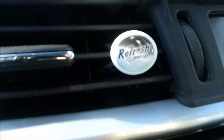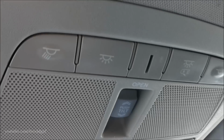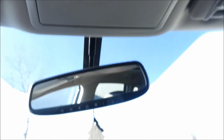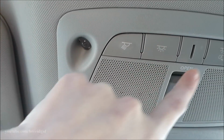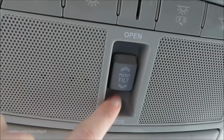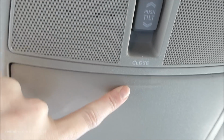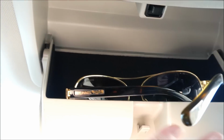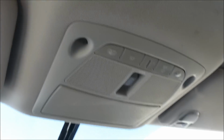And then just for extra, I keep these little refresh car things in here as well. And yeah, that is pretty much, oh, I forgot to show you up here. So up here, right above the rear view mirror, I just have some more buttons for the lights and stuff. All the lights when you open the door, that light. This is the button for the sunroof, which I will show you guys because this actually does something really cool. And then here I have a compartment for sunglasses, which I just keep my Michael Kors sunglasses in there. Yeah, that is the top of my car.